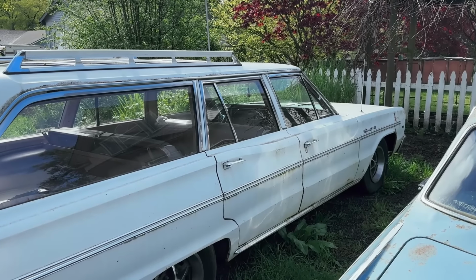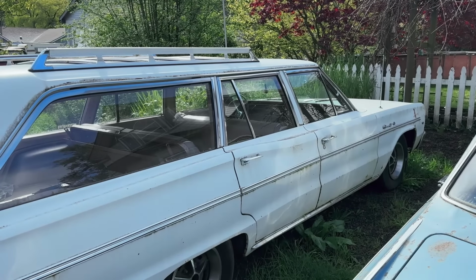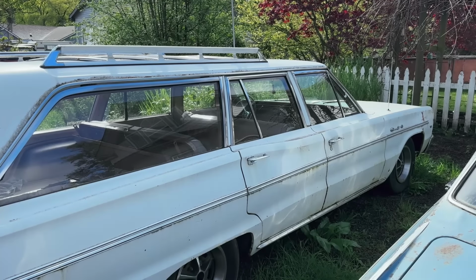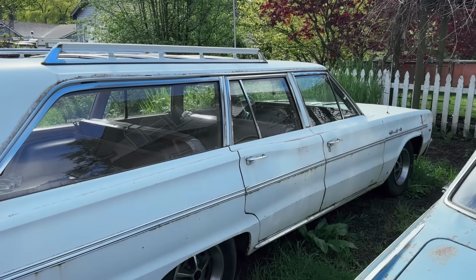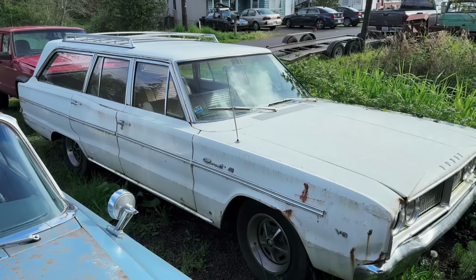At the time, it was an original 318 poly-powered car with drum brakes, a bad brake booster so it would barely stop at all. It didn't run very well, it had various electrical issues. The list was long, but look at it. It's cool. That was probably in 2012 or maybe 2013.